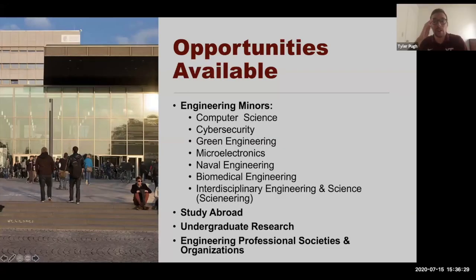Okay, so now we're going to talk about opportunities available. Engineering minors within the College of Engineering include the list that you see below. As Sue previously mentioned, she's a computer science minor, but a chemical engineer, so you can definitely mix and match different minors and majors, although some work really well with certain majors. If you want a minor in green engineering, civil engineering is usually one of the best engineering majors to do that. If you want to do naval, like we said, that would be more aerospace or ocean, but it doesn't stop you from taking whichever classes you want. So those are your engineering minors.